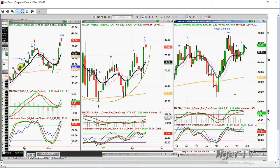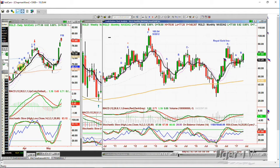Now it's peak B, a leg B in the monthly. And what's really impressive about Royal Gold is that it is way in the upper part of its range, all-time range, from 100.84 back in September of 2012 to the 28.90. What was that low?